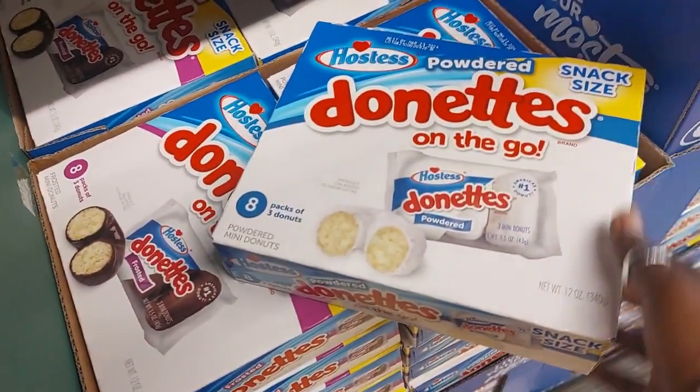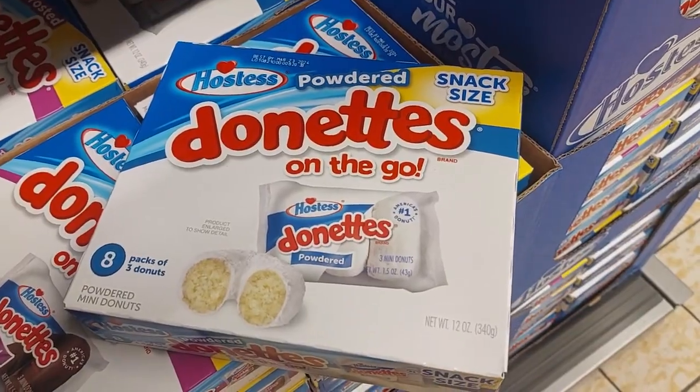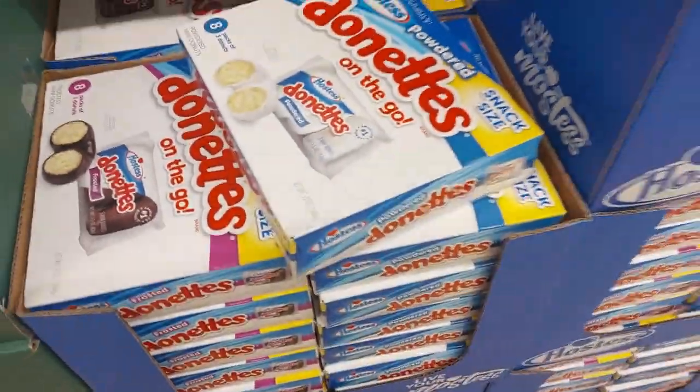Eight packs of donuts. And you get 3 donuts per pack, I think. And these are $3.48. That's nice.